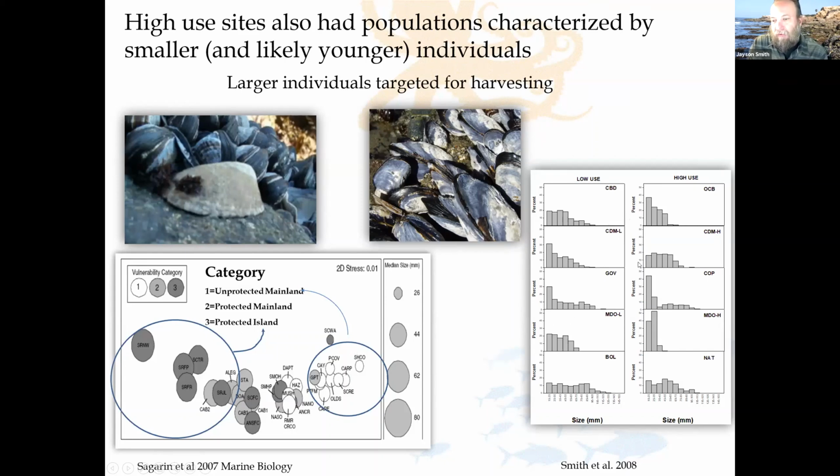And then for mussels, this is a study I did where I compared the size structure. And so these are size bins, and then the percent of the population in those size bins. And so at high use sites, they're really truncated towards these smaller sized individuals, where at the low use sites, they tend to have a much wider range and a higher frequency of larger individuals.